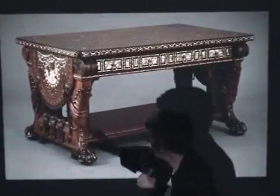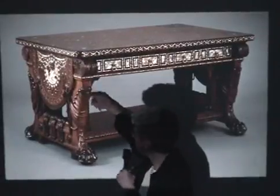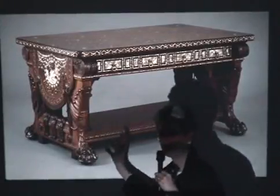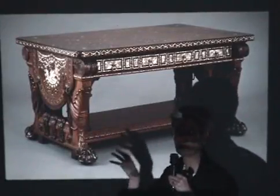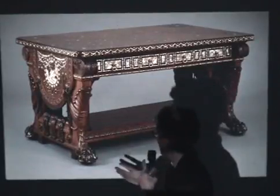You see here these big carved paw feet with an Ionic capital at the top, and these engaged legs. This whole concept is really coming out of ancient Roman stone furniture. I could show you any number of examples in the Met's collection. But there the comparison ends.